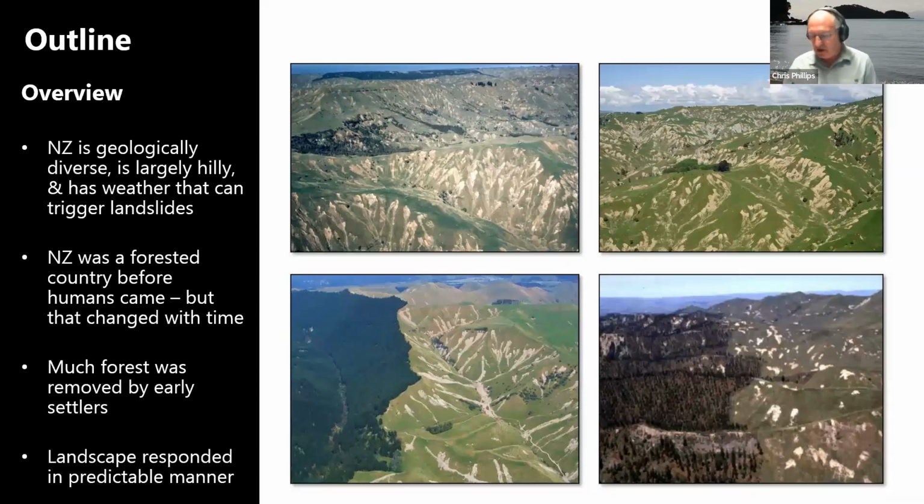So why do we get landslides? I don't really have the time to get into the mechanics of this, but in essence, it generally boils down to three main things: geology, landscape steepness or landscape character, and rainfall. I'm not talking about earthquake-triggered landslides, but rainfall triggered landslides. I think we all know that New Zealand is geologically diverse. It's largely hilly and mountainous and has weather that can and does trigger landslides somewhere in New Zealand every year.